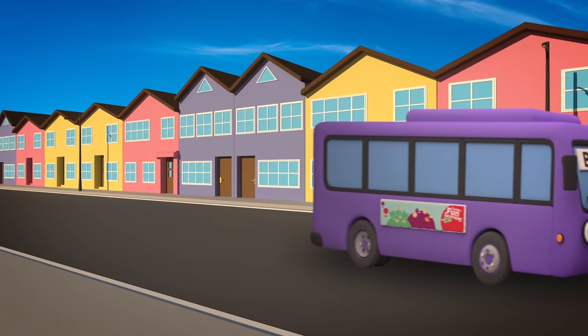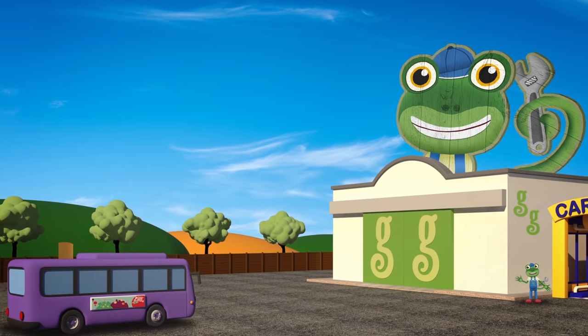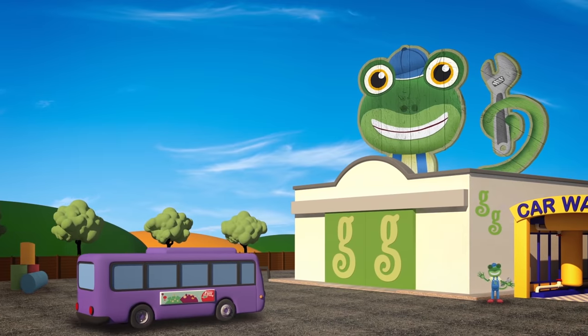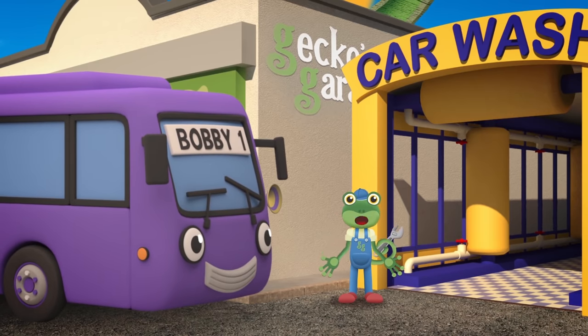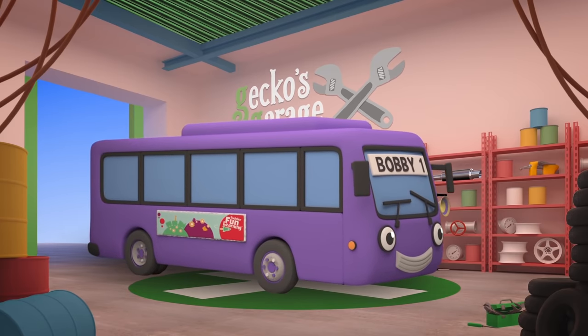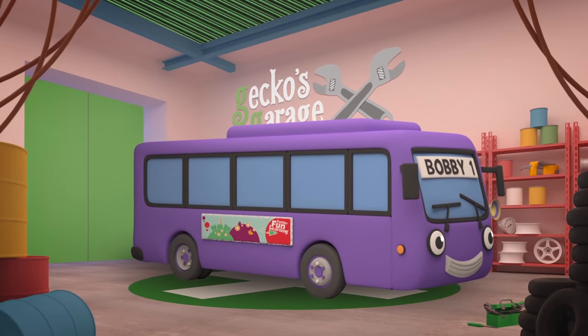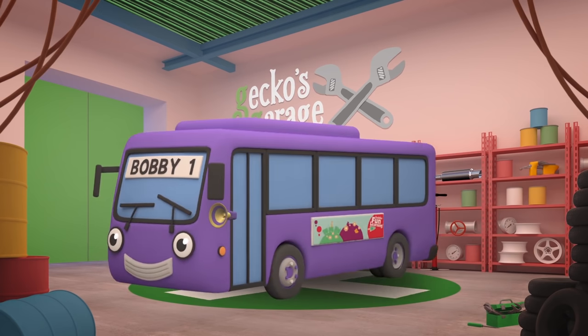Bobby the bus is visiting us today, so we can learn what makes him special. Great to see you. Shall we go inside and put Bobby on the turntable so that we can take a closer look at him? Let's all see what we can learn as we make Bobby turn.